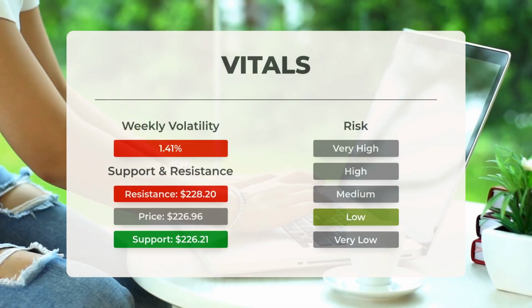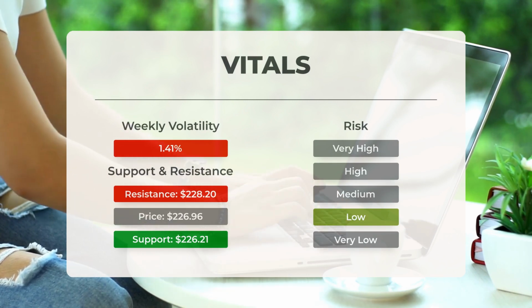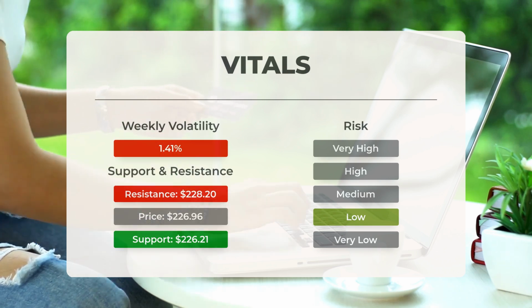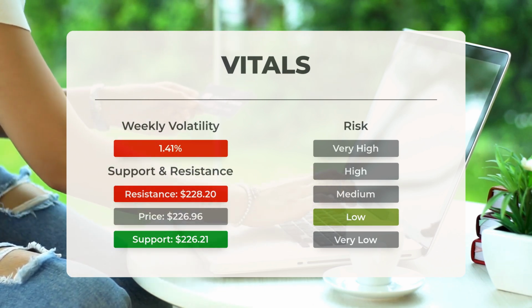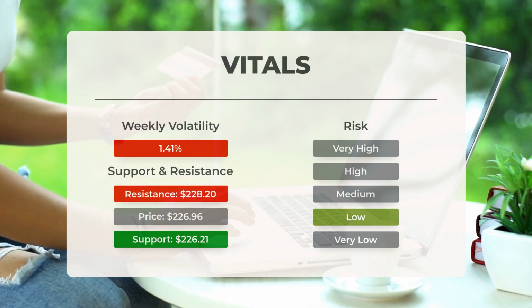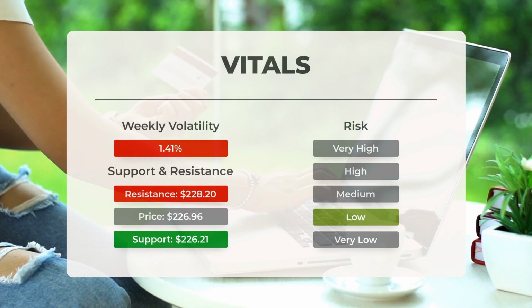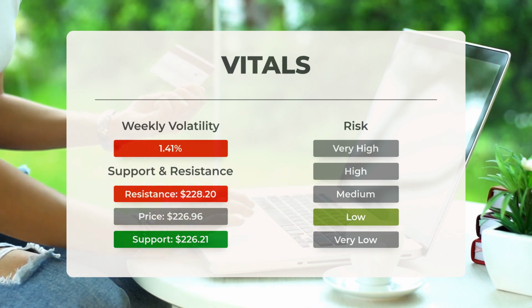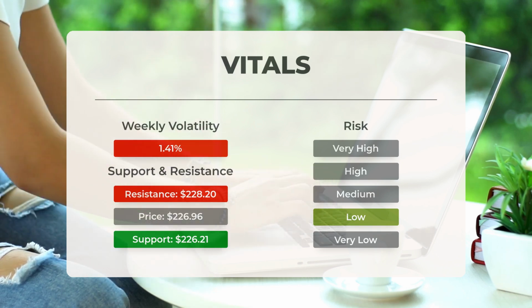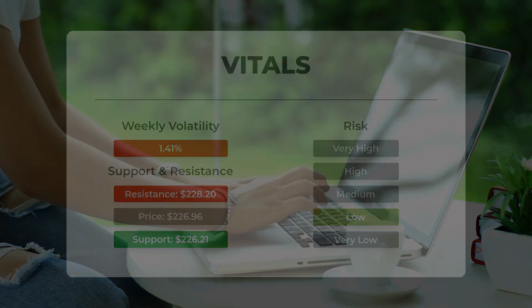Let's discuss support, risk, and stop loss for Apple. Apple has established support at $226.21, a level that may present a buying opportunity as we can anticipate an upward reaction when this support is tested. The stock typically experiences solid trading volume, and given its minor daily fluctuations, the associated risk is regarded as low. Over the last day, the stock fluctuated by $2.25, which is a change of 0.99% between its high and low points. In the past week, the average daily volatility of the stock has been 1.41%.